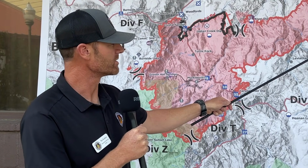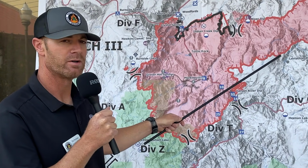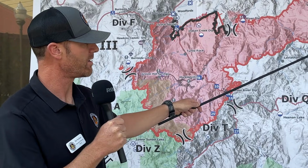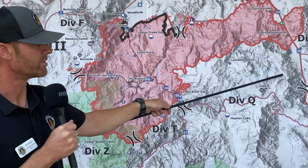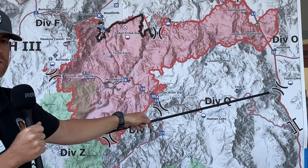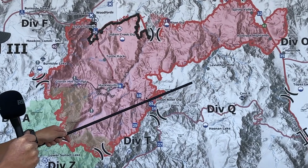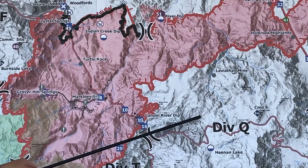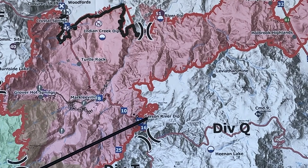As we continue west along the fire perimeter in Division Quebec, their focus will be to monitor fire spread, obviously to the south as it wants to continue down and potentially move towards 395, and looking for indirect options, which is away from the fire's edge, to try to slow that fire spread to the south. So that'll be the focus in Quebec today, and that comes around all the way back down to the Carson River. That'll be the same plan.